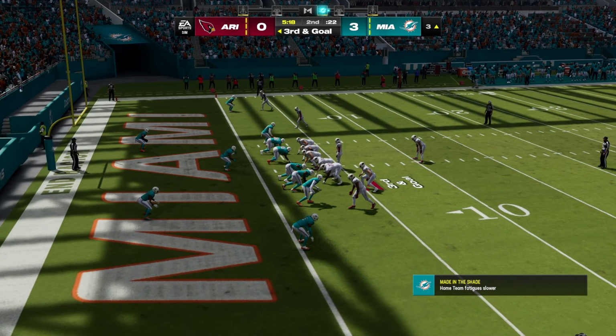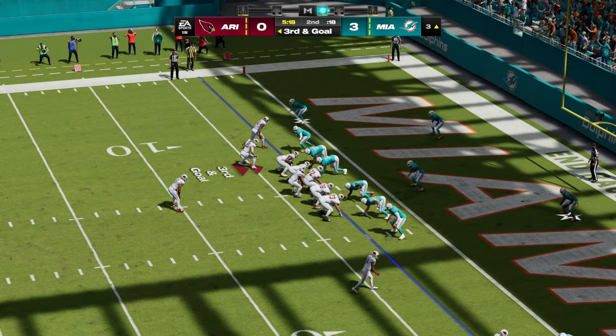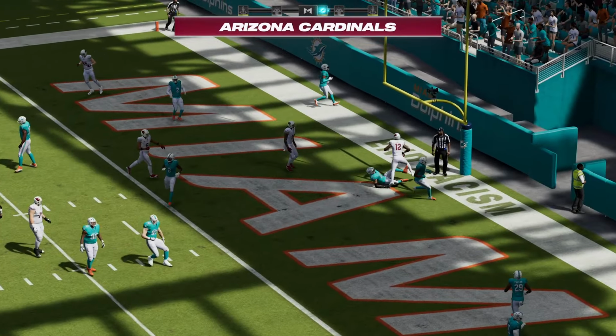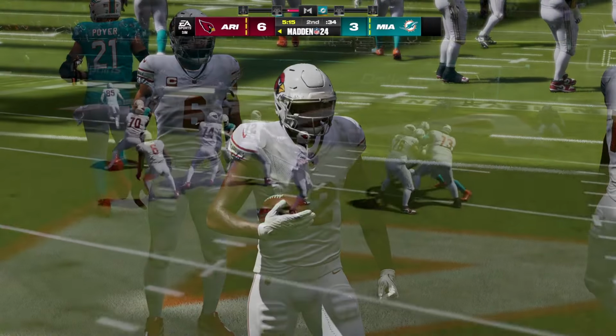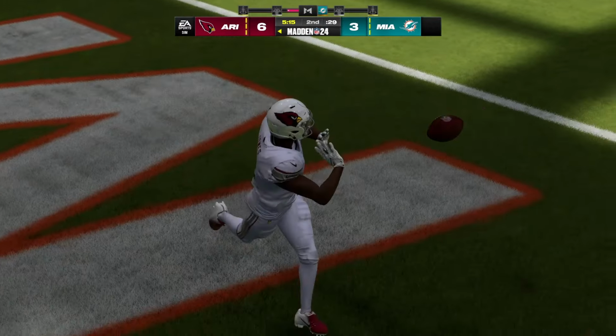Now, they'd really like to make the short field pay off. We'll see if they can, but this is third and goal. To throw is Murray. And that is caught. Touchdown, Cardinals. Zay Jones from 3 yards out. And the Cardinals have taken the lead.